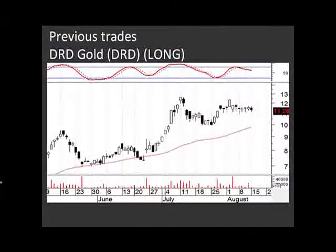We're looking at a bunch of trades that we did before last week's public holiday, and we're going to recap all of these and see where we've taken profits and where we've taken losses. So yes, DRD Gold was a trade that we did about 3 weeks ago, and it worked out quite nicely for us. The chart of DRD Gold is up on the screen at the moment.